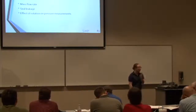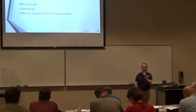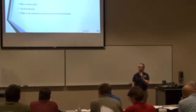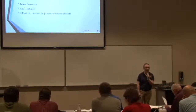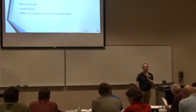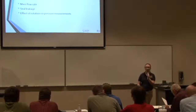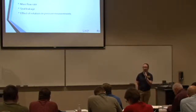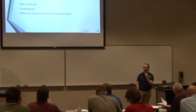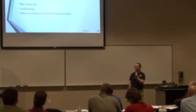Conclusion and recommendations. In conclusion, we determined that the mass flow rate currently being provided by the blower is 0.176 kilograms per second, which does not meet our testing requirements. We also determined that the seal leakage rate of 98.6% is too great and does not meet our testing requirements. We also demonstrated that there is a clear relationship between rotation and pressure. When rotation is in place, it decreases the amount of pressure through the system. We also determined that more time and more analysis is needed in order to complete the objective of this project.